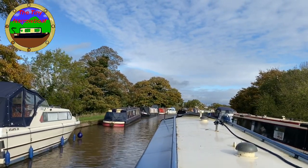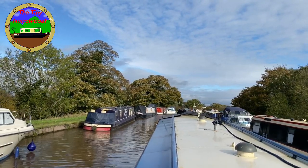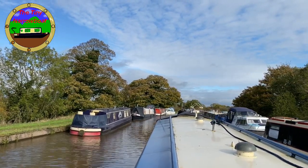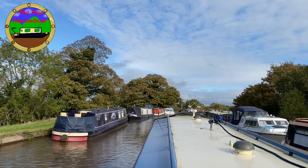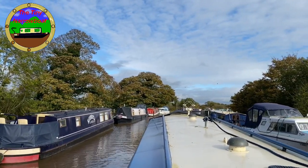A little bit daunting because we've never really had a narrowboat before, and the Canal Plan website says this trip's going to take 4 days and 2 hours. Now we've got 3.5 days, and we've really got to press on and see what we can get done.